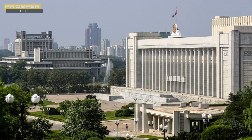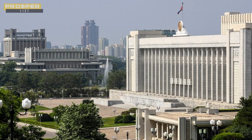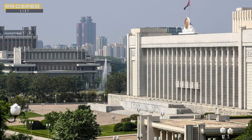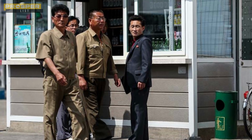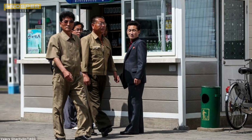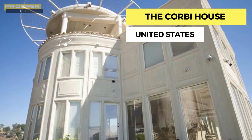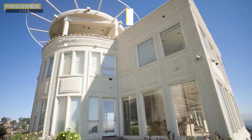The house is part of a network of the dictator's residences in Pyongyang, all of which are linked by underground tunnels and can be reached simultaneously in the event of an attack. If the intruder somehow manages to get past the gates and the guards, he will still be met with a spray of toxic chemicals that are released into the air when the alarm goes off. 5. The Corby House. Al Corby, a security expert, built the Rice House that we mentioned earlier.